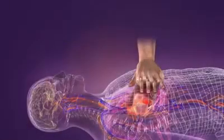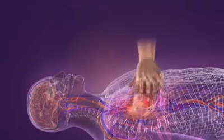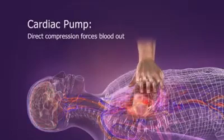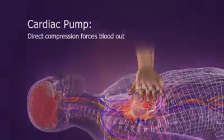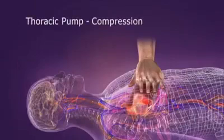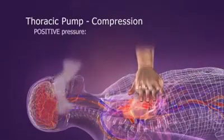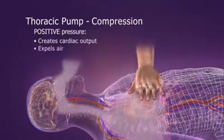During CPR, blood is circulated forward by two mechanisms: the cardiac pump mechanism and the thoracic pump mechanism. With the cardiac pump mechanism, direct compression of the heart between the sternum and the spine forces blood out. More importantly, the chest also becomes a thoracic pump. Chest compressions create a positive pressure that forces blood out of the heart and air out of the lungs.